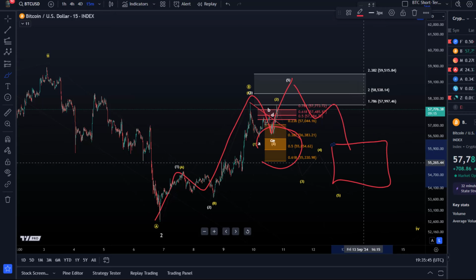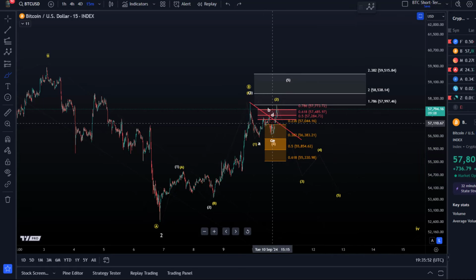The market should hold a higher low. Doesn't mean it will, but it should. And then from there we can watch for higher prices. That's at the moment the update about Bitcoin.